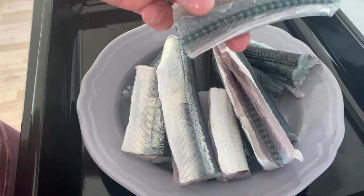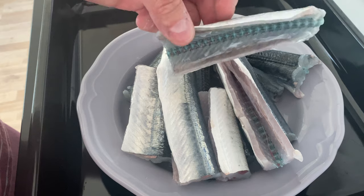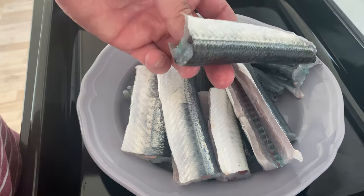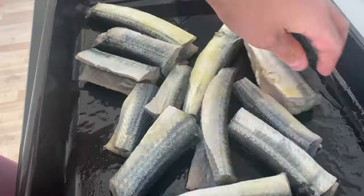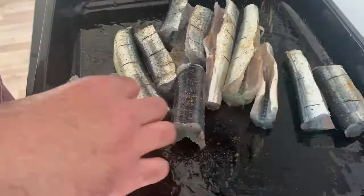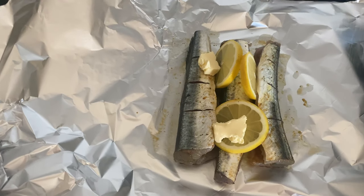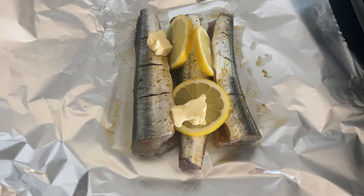My plan is that when they're cooked, hopefully I'll be able to just pull out the bones so it separates from the meat. Now I'm gonna put some olive oil, salt and pepper, lemon and some soy sauce. And then we'll close it in. And I almost forgot some butter. Again, I'm just improvising. This could either be a success or a total failure.